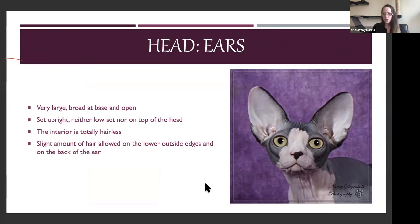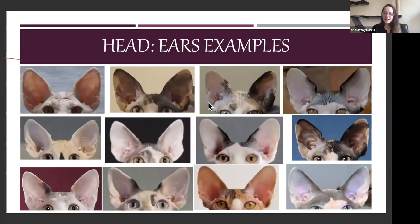The interior is totally hairless, but we are allowed to have some amount of fuzz on the exterior of the ear, the backs of the ear, and sometimes there's tufts coming off of the edges of the ear here. That is completely acceptable. These are examples of ears. So we like a rounded tip on the ear. We don't want it to be so round that it gives the impression of a Mickey Mouse ear or anything like that. The ear base should be very broad, broader than it is at the tip, so that it does have a nice taper to it, not conical the way a Cornish Rex would be.